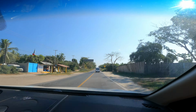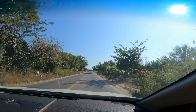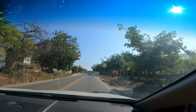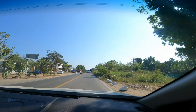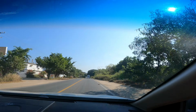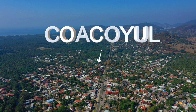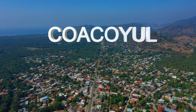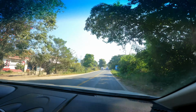Acapulco is 234 kilometers away, so it's about 2-3 hours depending on how you drive. 3 if I'm driving, 2 if Alejandro's driving. I thought it was a little more. Well, no more than 3. 2.5 hours? 230 kilometers is usually like a 3-hour drive, I think. Maybe 4. And this is Coacoyul, my friends. I can't remember. You've been doing all the driving for the past year. I love to drive. I haven't been calculating any driving in Mexico.